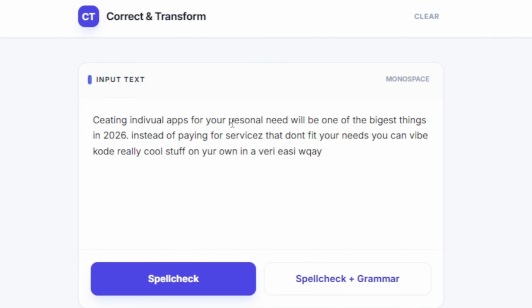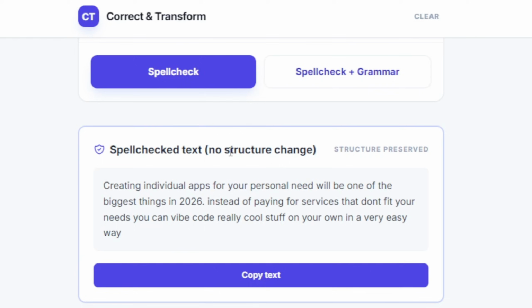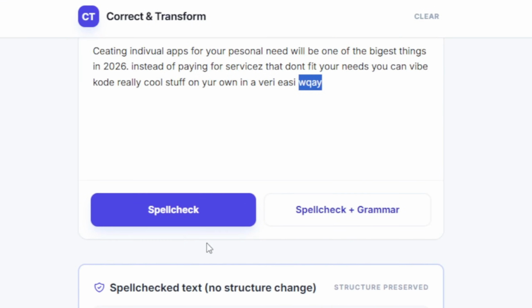You can see here I wrote up text here with intentionally adding a lot of spelling errors. You see here like a lot of words in here written the wrong way. And then of course I want to have a spell check, or a spell check plus a grammar check together. Now the spell check doesn't change the structure. And the important part here is I don't have to write it as a prompt every single time I want to have that. I just put it in here, I click spell check, it's gonna be done for me.